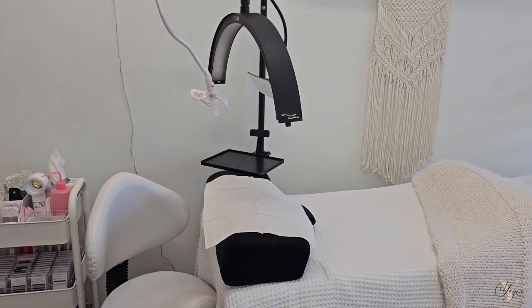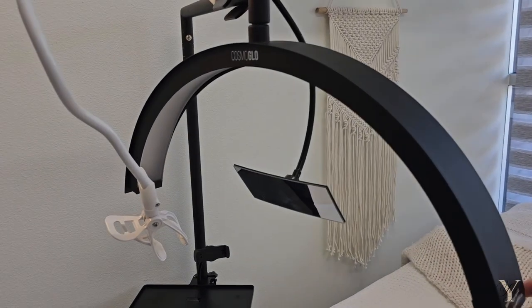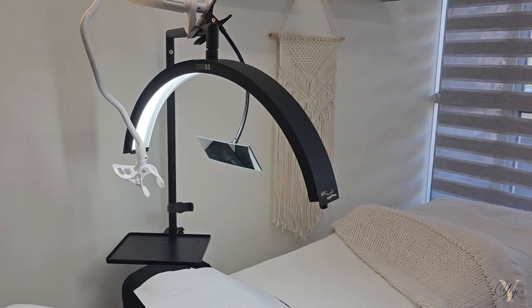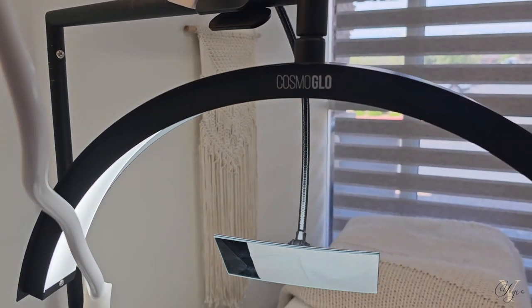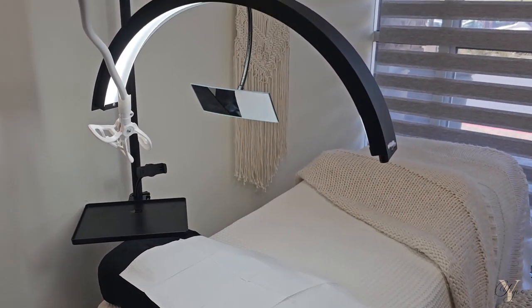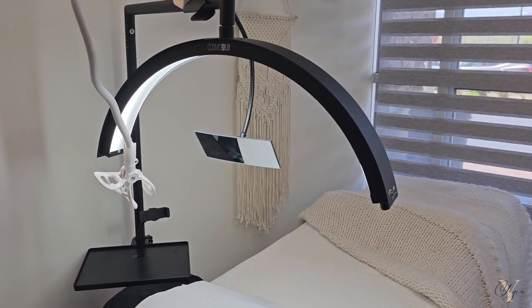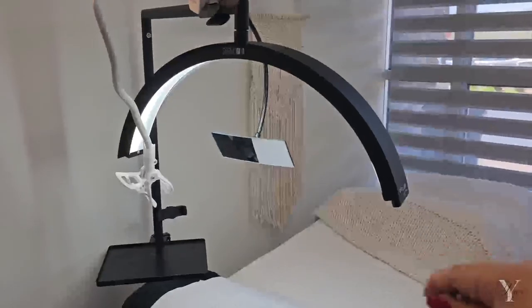Okay, so I know I'm gonna get a lot of questions on my light. This light is the Cosmo Glow light, as you can tell. And this light is really, really nice to lash with. But honestly, if you just have a regular ring light from Amazon, or even the double ones, anything works as long as it has amazing lighting. If I'm being honest, I would not pay $400 again for a light.